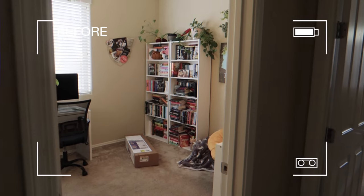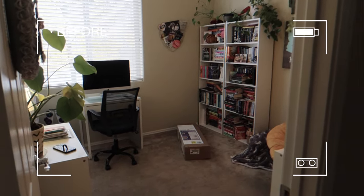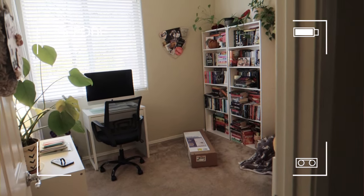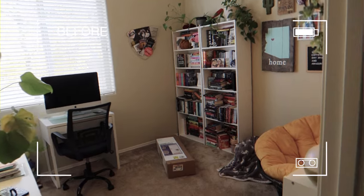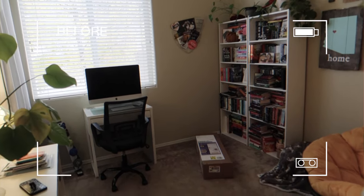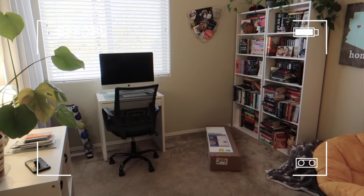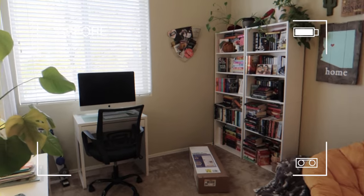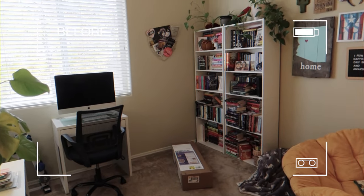So I've lived in my house for about 9 months, and I know a lot of you are wanting to see some sort of house tour, and I don't know how I want everything set up yet. One big place that I loved in the old house was my office. I really loved my office because it was right in the middle of the house.